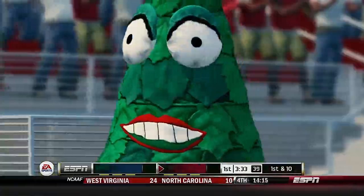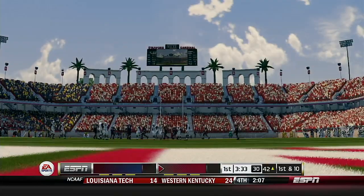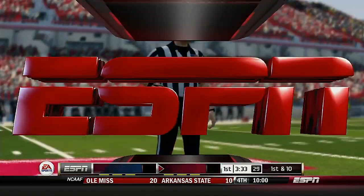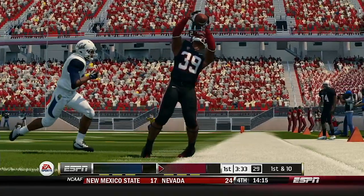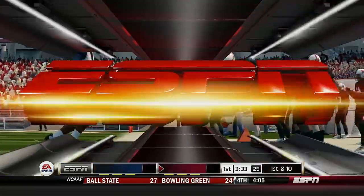Pulls in the pass and steps out. That's a key play to find the open man and keep the drive alive. From the 42-yard line, first down. So the referee initially calls it a catch, but we'll have a chance to take a second look at it and determine if he really was in bounds when he caught the ball. Well, the side judge was standing right there, so I'd be surprised if he missed that call.